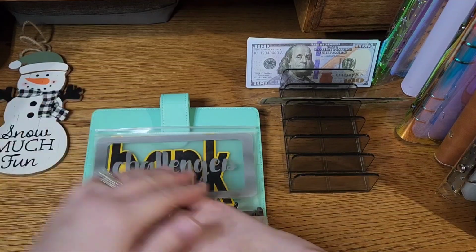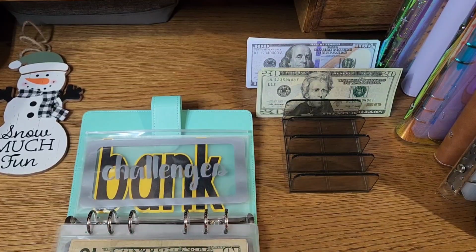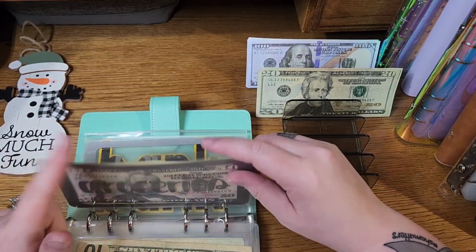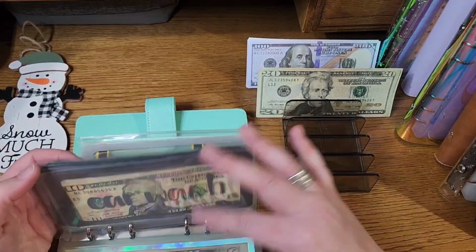The cash that I didn't have, our bank is closed today. Today, as I'm filming this, is Friday. It's payday, and our bank closed due to the weather. We are in the middle of a snowstorm here, and most things are closed. So I just had to go to the ATM and get 20s. Otherwise, normally I would have a couple hundreds in there. But that's that for the time being.